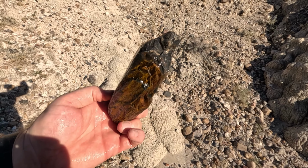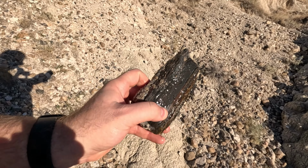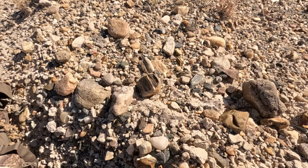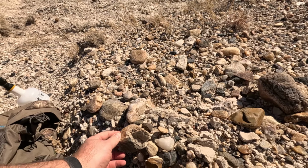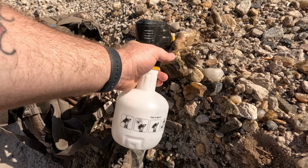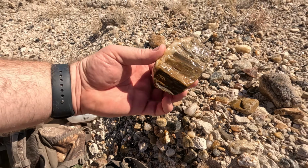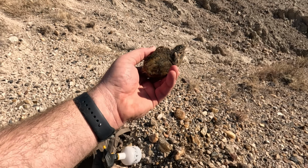This, I believe, is some petrified wood. A lot darker and golden, a lot different looking than what you used to find on the Yellowstone. I believe we got another piece of petrified wood. Yeah, and it's got the quartz on top, that's kind of neat.